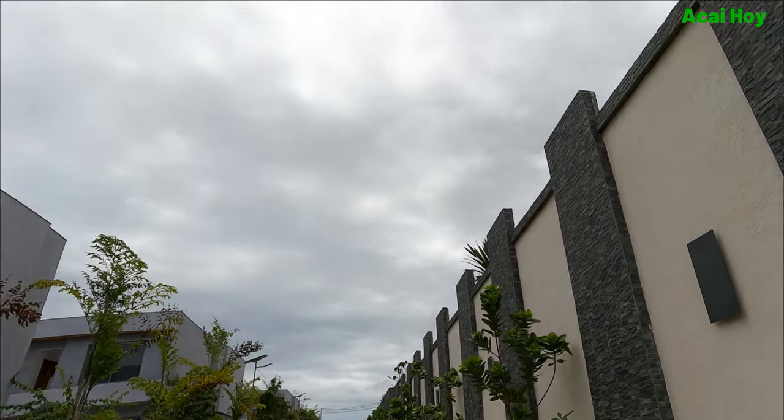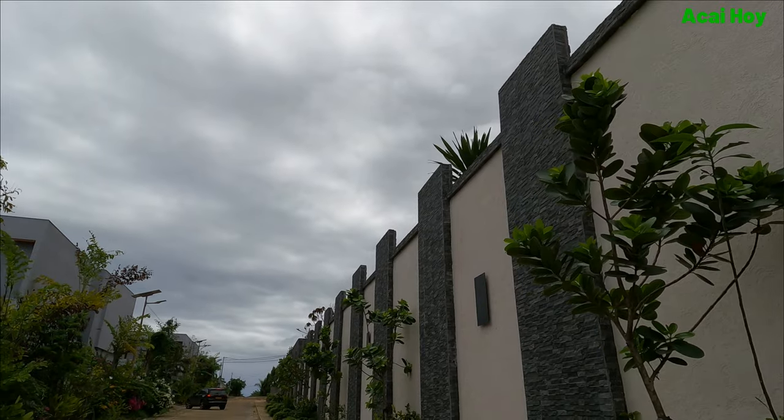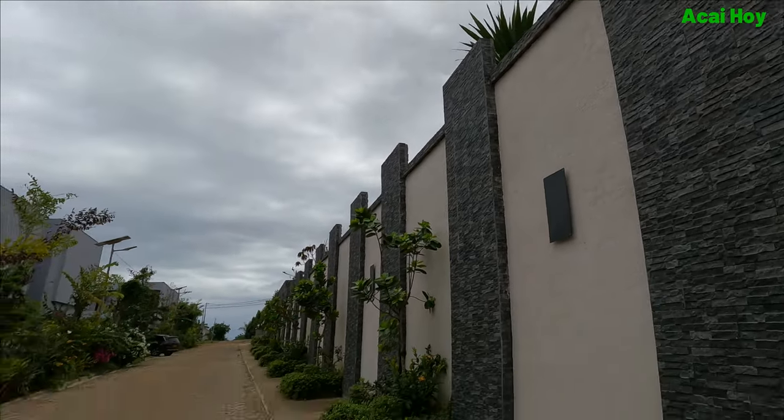But look, for example, look at this one. Look at how high it is. It's about 5 meters or maybe 6 meters tall. Most houses here are villas. So this is actually where the rich hide in Gabon.